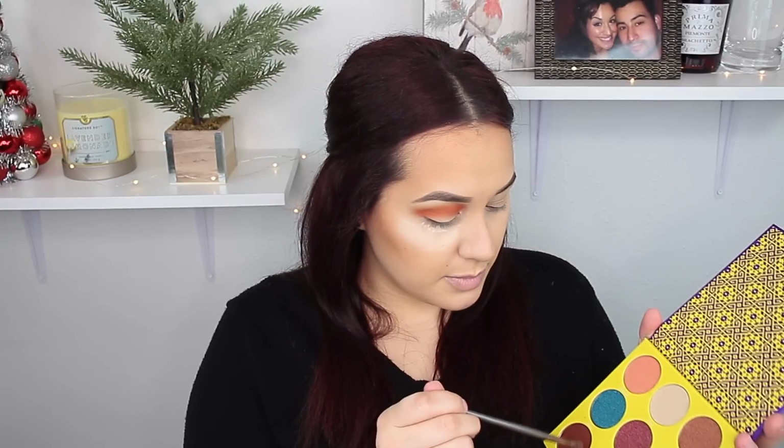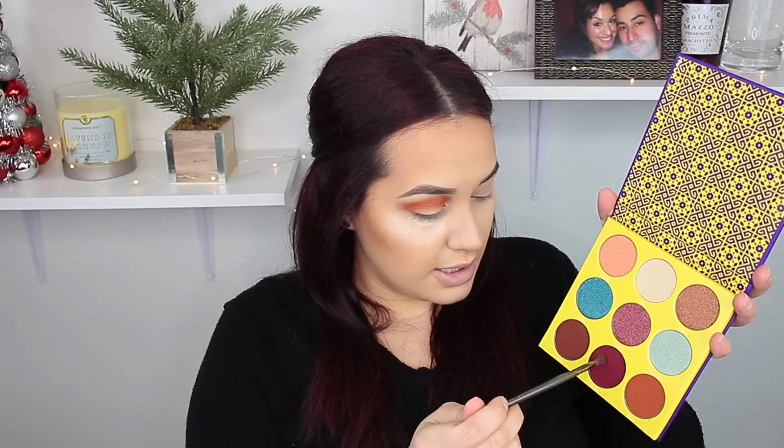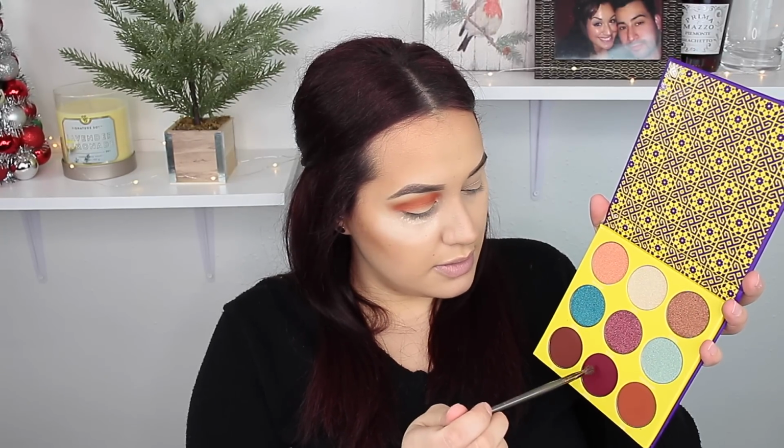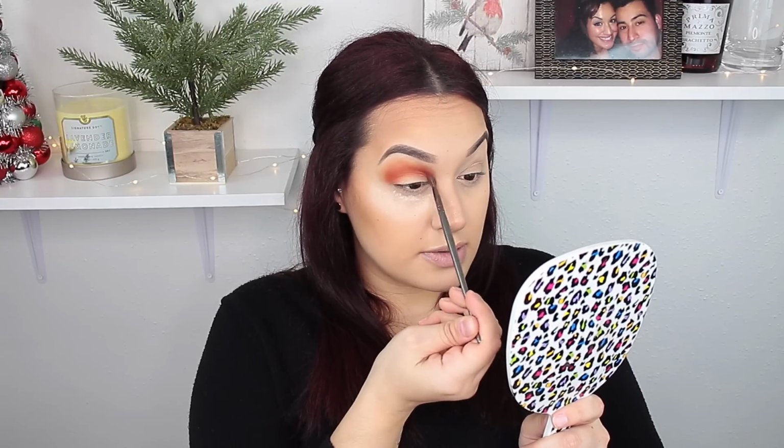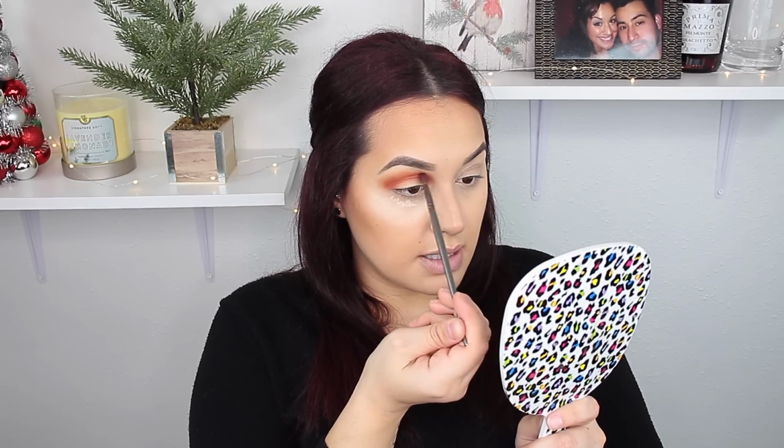I'm gonna go ahead back into this palette and I'm gonna take this beautiful shade. This looks like a really nice mulberry. This is my BH brush V20. This is from the vegan line. I'm just gonna go ahead and dip into this. I'm gonna look straight into my mirror and I'm just gonna build this in that crease.